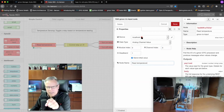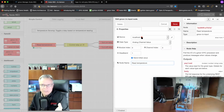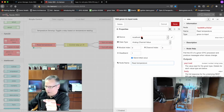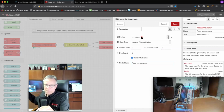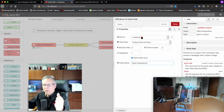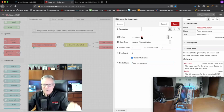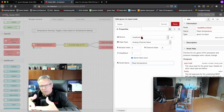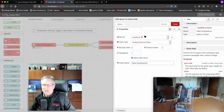But also notice here the device. You see it says localhost? Well, that's because it's talking to itself, right? But I can enter in an IP address or a DNS name for another RIO or an Epic or virtually anything else that's running groov IO and pull that data in. So in one groov RIO, I may actually be talking to multiple groov RIOs and pulling all that data in. So it's pretty cool. There's a lot of flexibility there, but we're going to keep it simple here.